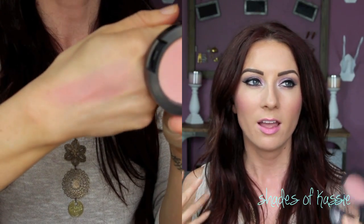If I can't think of what to put on my cheeks, Pink Tea is one that I just go to all the time because it's just so easy and effortless. Absolutely love this color. If you can find it at a CCO, on Amazon, blog sale or whatever, Pink Tea, I absolutely love this color.